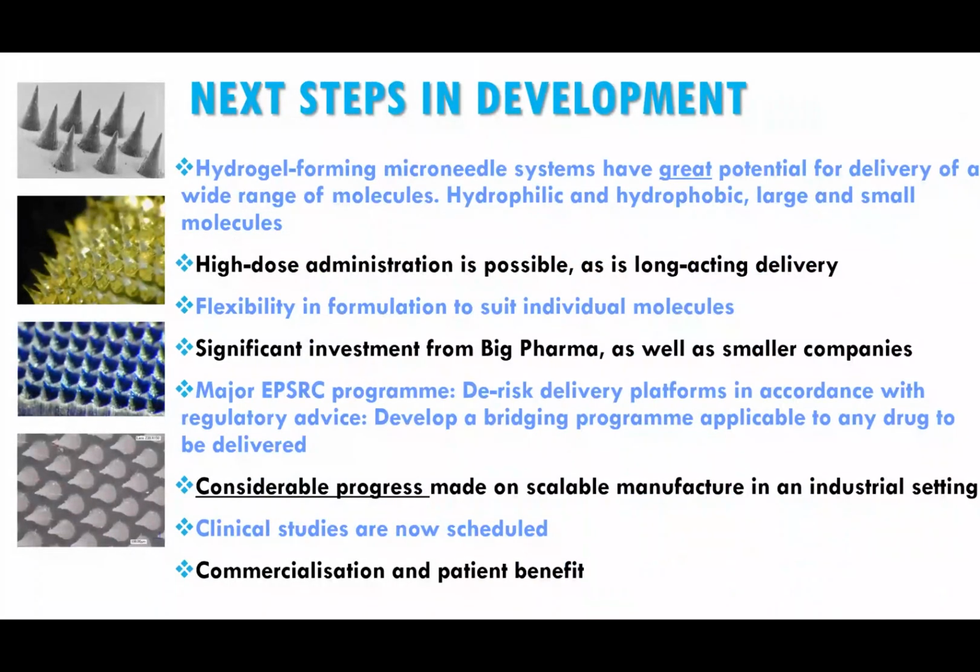So I think hydrogel forming microneedles and polymeric microneedles in general have great potential for delivery of a wide range of molecules, including hydrophilic and hydrophobic, large and small molecules. High dose administration is possible, as is long acting delivery, and we can be flexible in formulation to suit individual needs, whether we're delivering a hydrophilic or a hydrophobic drug.